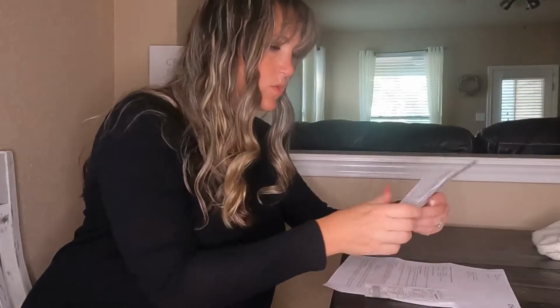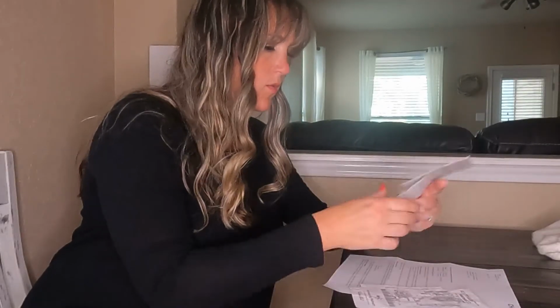The second thing, go through and make a list of any of the upgrades you have done, and if you can, provide receipts for how much it cost you. This is going to prove to the appraisers how much work that you've put into your house and why your home should be more valuable.